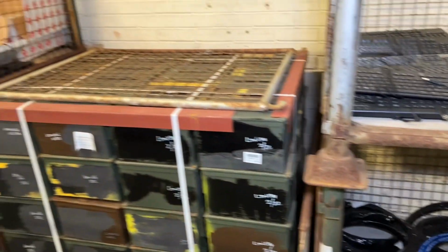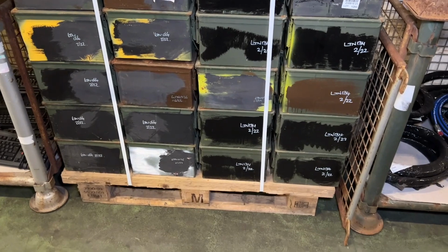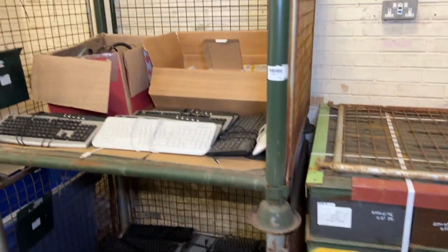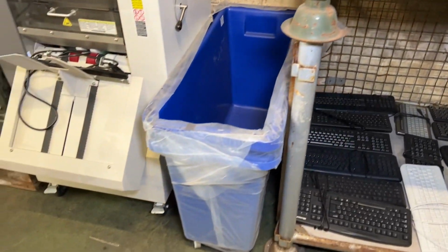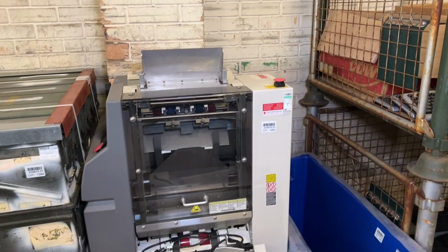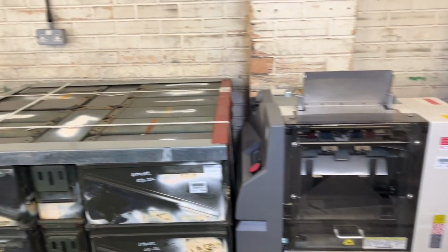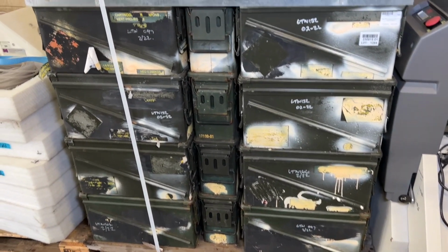So we have more ammo tins in this month at lot 1280. Little pallets worth there, and these are the M2A1 ammo tins. There's 120 of those in that lot at 1280. And here at 1283 we have GBC AP2 Ultra Auto punching machine. And then 1284 more ammo tins. This time we have 56 of the PA 120 ammo tins.